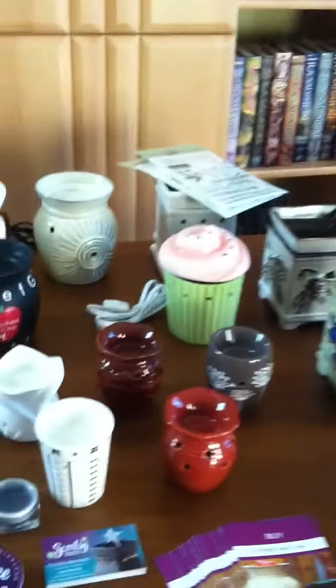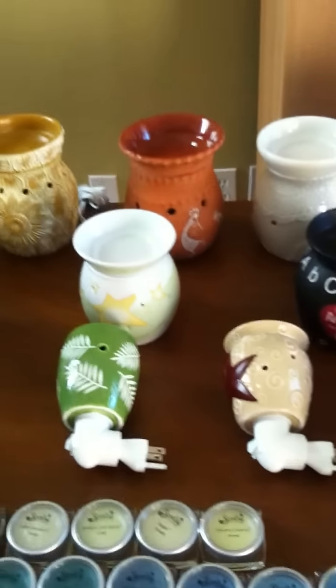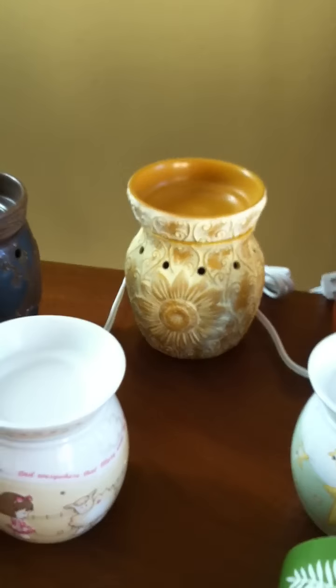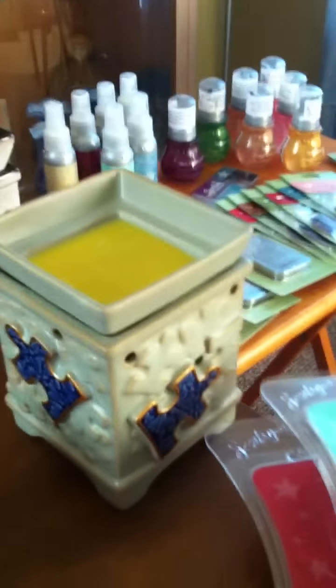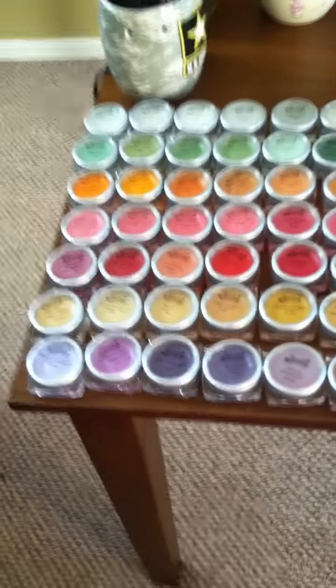This is just a variety of what I currently have in stock so people can see what is available to order. My bricks, the warmers, nice little selection so they can see our variety. Plugins, mid-size and full-size, the current warmer of the month, and of course our charitable cause warmer. I have these brochures out so people can take them with them, and then our scents for them to smell.